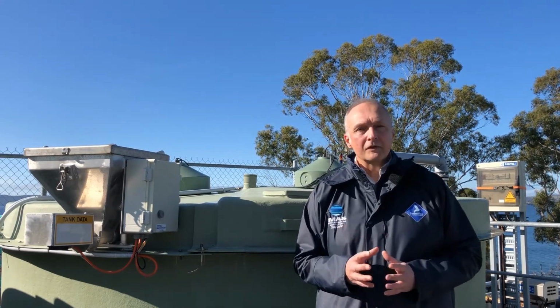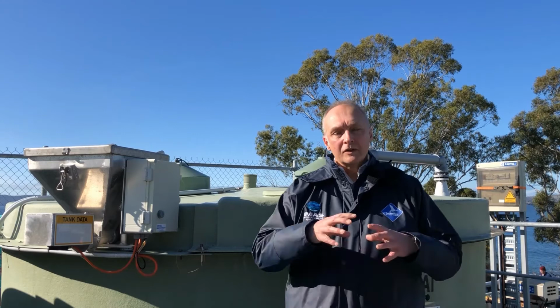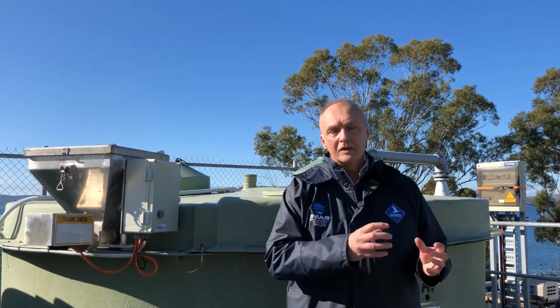But another thing that's very important is that we're actually trying to make the system sort of independent from the environment. We're trying to make sure that the nutrients stay within our system even though it's offshore.